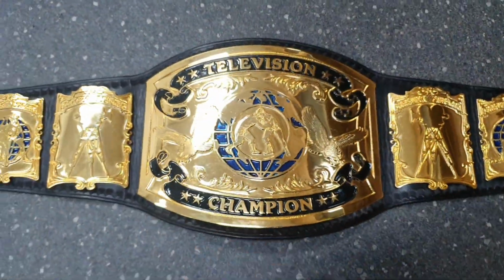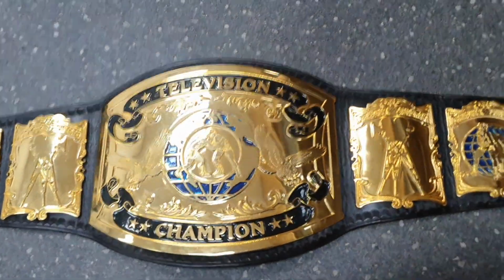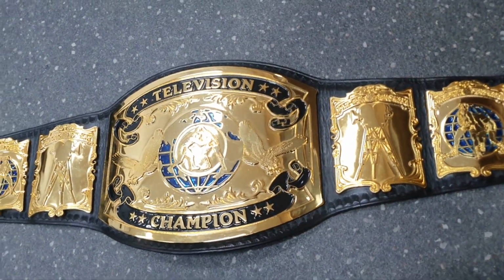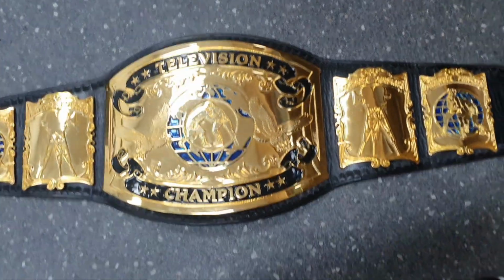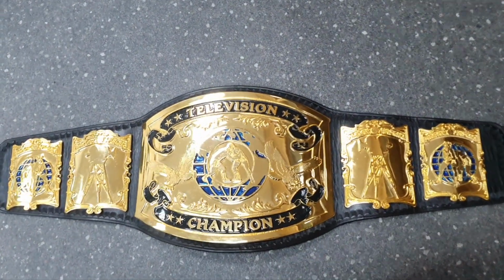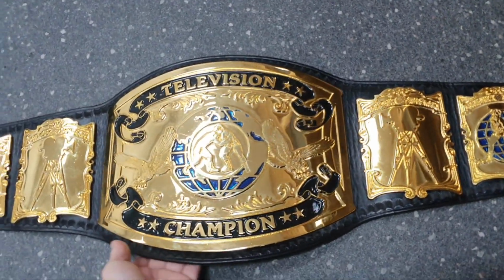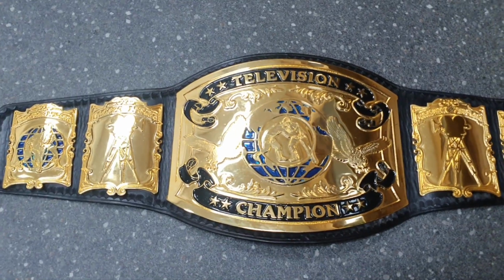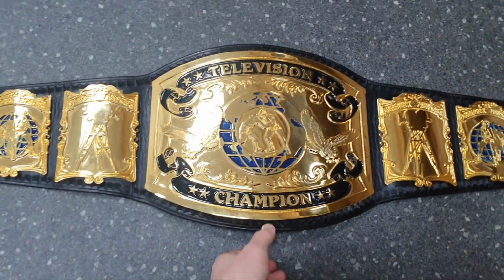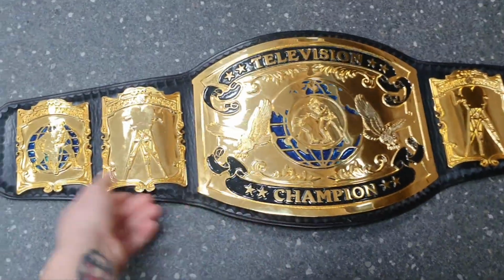I guess my only criticism about this belt would be that the size of it is very, very large for a mid-card belt, for a television championship belt. It's a very, very large belt. So unless the world heavyweight belt, if this was included in a set of belts, was incredibly big, this would look a little bit oversized in my opinion. But in saying that, I still think it's a lovely belt.